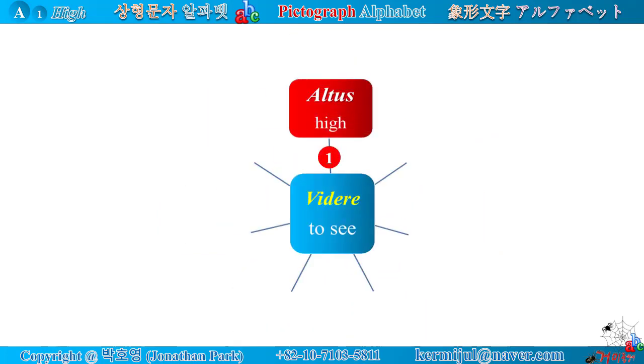Latin root altus meaning high. Latin root altus and Latin root videre make the word alta vista. Literally, alta vista means looking down from a high place.